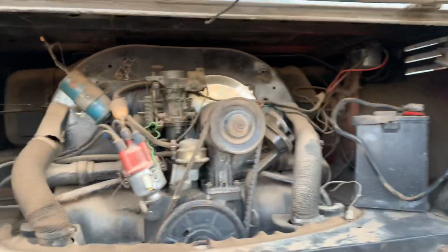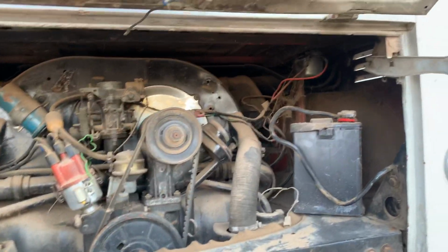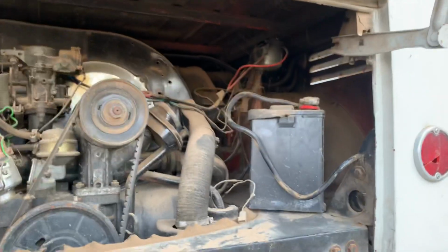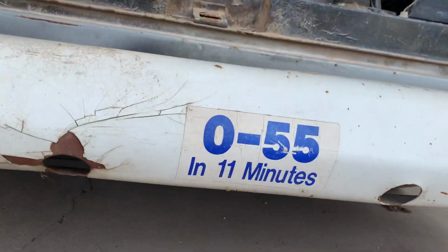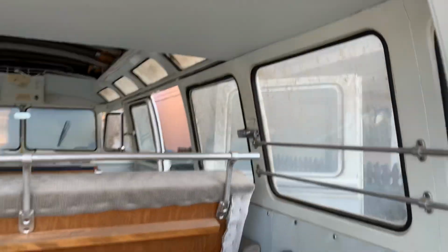Look, you can still see in the engine bay here the remnants of the sealing wax red. I saw it up there on the side. And it has the jail bars.